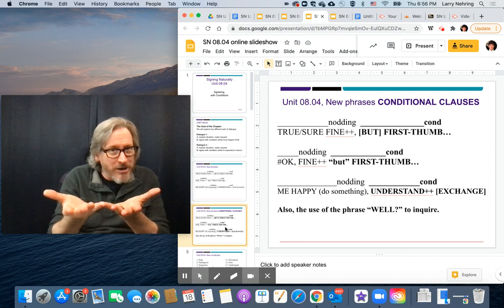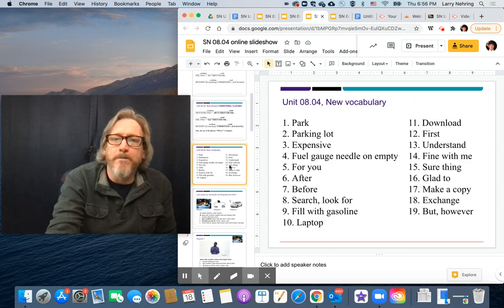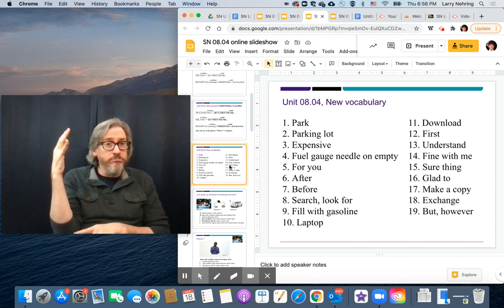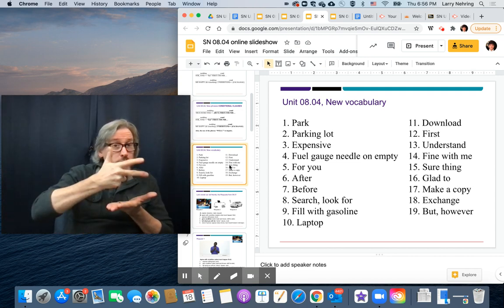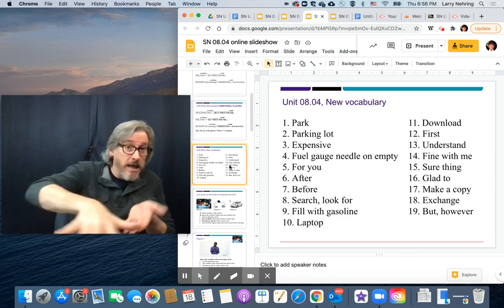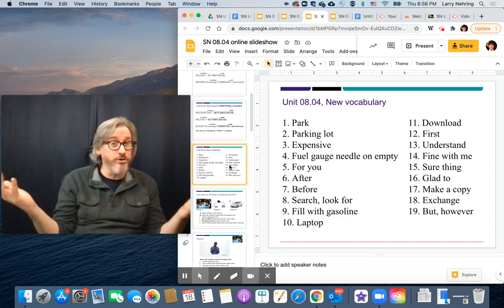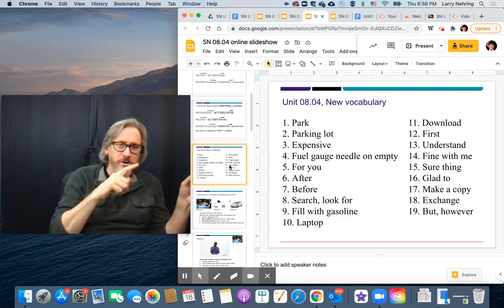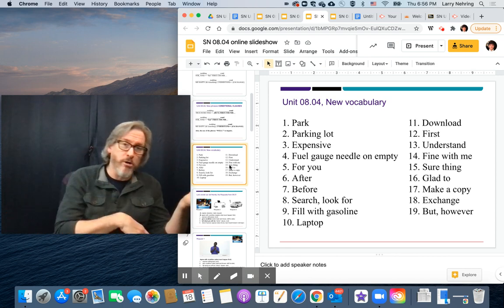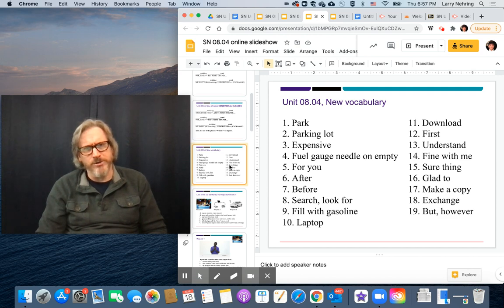So almost all of them end with this sort of, the ball's in your court. A bit of vocab. Park. There could be two. This is like parking lot, park area, right? So there's two different, there's the park verb and a park where you go to, parking lot, or the place where you park.